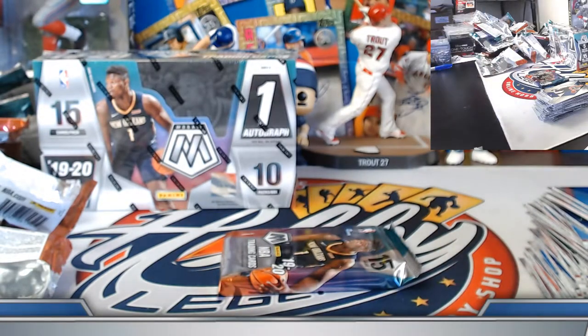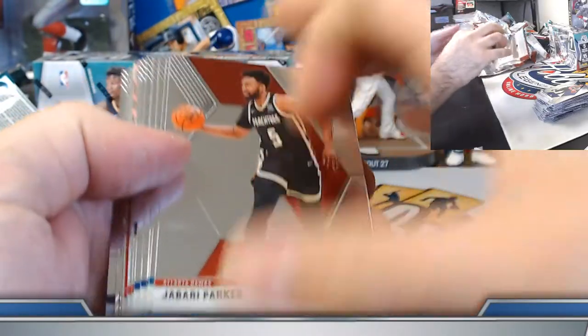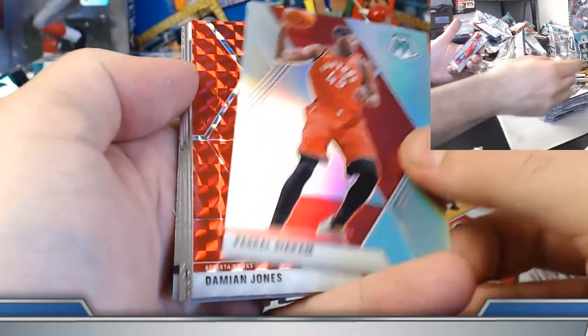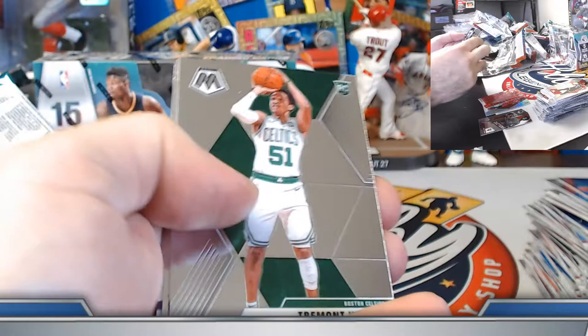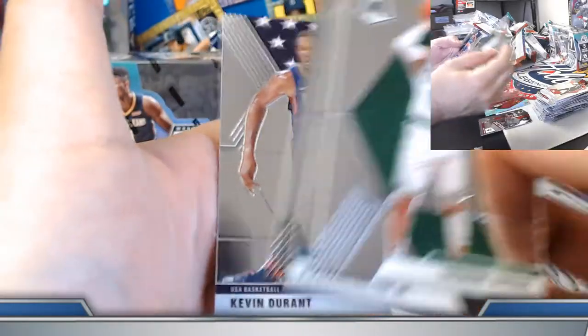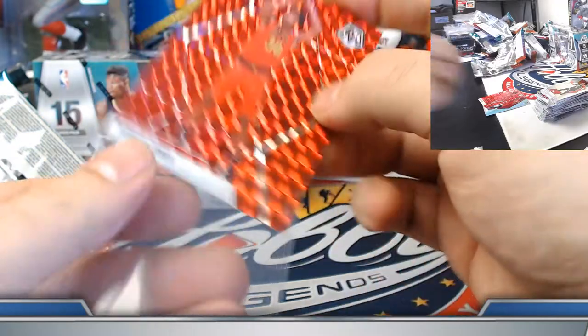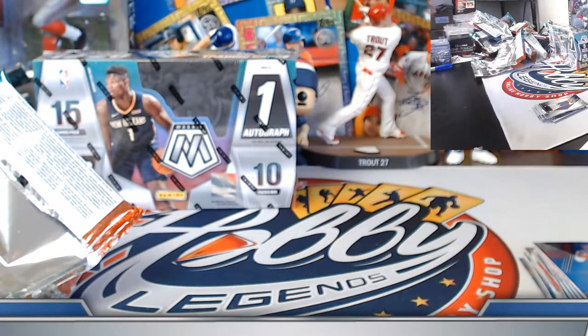Zion starting to show a little bit now on the inserts as well as the base. See if we can get him to show up on the auto side. Good luck. Siakam silver. Damian Jones red. Kobe White, Introductions rookie insert. Vucevic Stairmaster. PJ debut. Alright, box number four coming up. That box had the Al Horford auto early in it. So, William, again, congrats there, good sir.